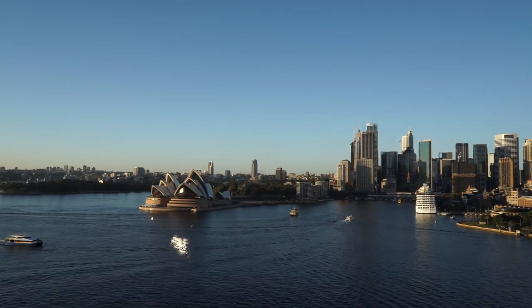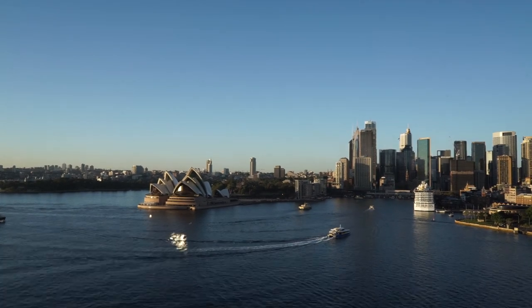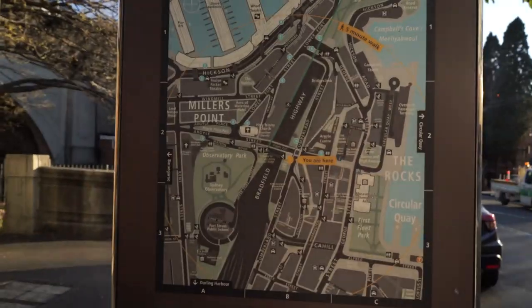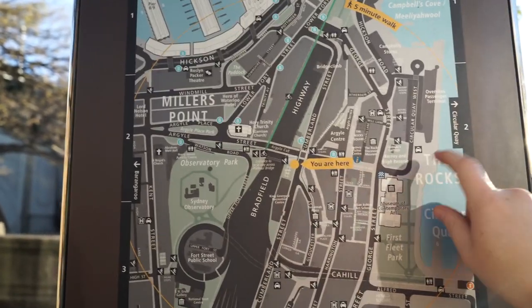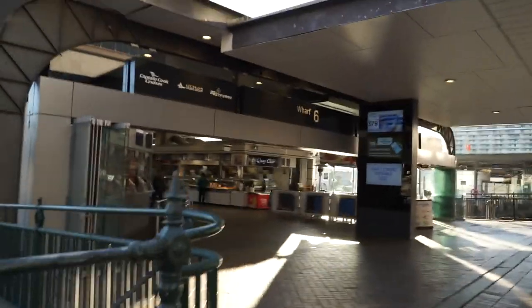Over there's the Opera House, and this is the start of the city. And if you can see down there in Circular Quay, it's where all the ferries leave, and you can see the ferries going back and forth. So we are here, but I want to just go straight across to the rocks. And I think I'm going to go to this cafe over here.